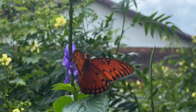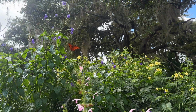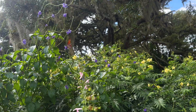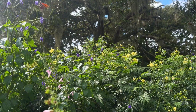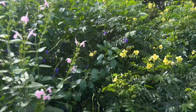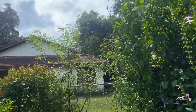Here's a beautiful Gulf fritillary on the porterweed. The privet senna is so pretty in combination with the porterweed. I've had these together for years just because I love how they look together. Where'd you go, little Gulf fritillary? Oh, look, here's a sulfur sporadically flying willy-nilly.